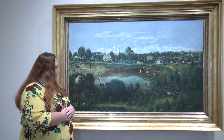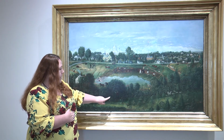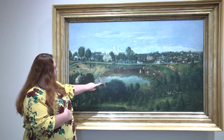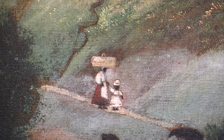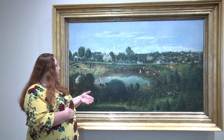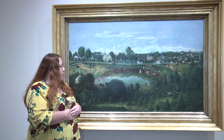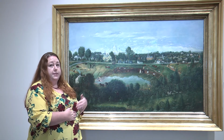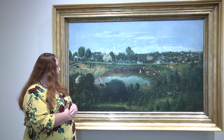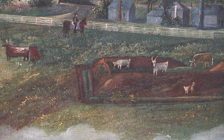One thing that the artist chose to include were things like this hidden figure right here. This is a gentleman that's picking fruit. We have a woman and her child. She's carrying a basket on her head. We can maybe guess, maybe she's going to market, maybe she's coming from the market, maybe she is working in the field. Most likely she is a sharecropper, or a formerly enslaved person that would have been enslaved before the Civil War. We have goats and cows and horses.